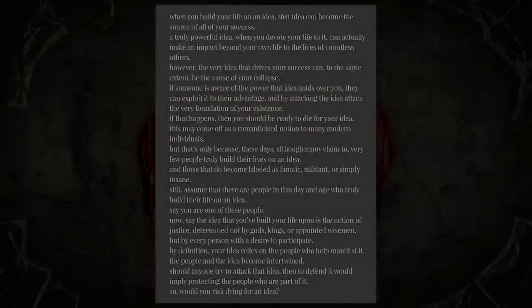When you build your life on an idea, that idea can become the source of all of your success. A truly powerful idea, when you devote your life to it, can actually make an impact beyond your own life to the lives of countless others. However, the very idea that drives your success can, to the same extent, be the cause of your collapse. If someone is aware of the power that idea holds over you, they can exploit it to their advantage. And by attacking the idea, attack the very foundation of your existence. If that happens, then you should be ready to die for your idea.